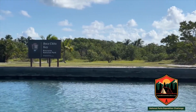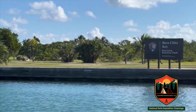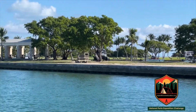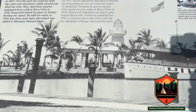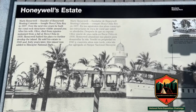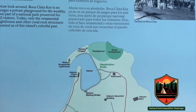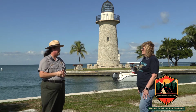So tell us a little bit about Boca Chica Key. Sure. Boca Chica Key is part of our Florida Keys. This particular spot was developed by Mark Honeywell, and he had a beautiful estate here. He really enjoyed spending time here with his friends. He's the one who built the marina that we brought our boat to today, and who built the lighthouse that's right behind us. He was known for throwing some pretty lavish parties and would bring all kinds of wonderful things for people to do and enjoy. So yeah, this island became part of the national park in 1968, and then national park status in 1980.